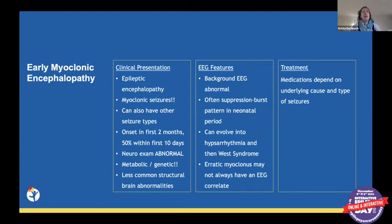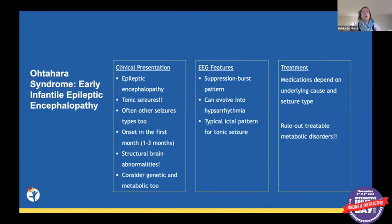In contrast to the self-limited types of neonatal seizures, which had a relatively normal EEG, the EEG for children who have this tends to be pretty abnormal and often can have a suppression burst pattern, which I'll show a picture of later on. The medications to treat this depend on the underlying cause and type of seizures. So I can't say that for this type of epilepsy syndrome there's necessarily one specific medication. It's going to depend on whether an underlying cause is identified, and whether they are predominantly having myoclonic seizures, or over time they may have other seizure types too, and so that may change. Then the next one to talk about that's somewhat similar is something called Ohtahara syndrome. That was the former name. It's now been renamed early infantile epileptic encephalopathy.